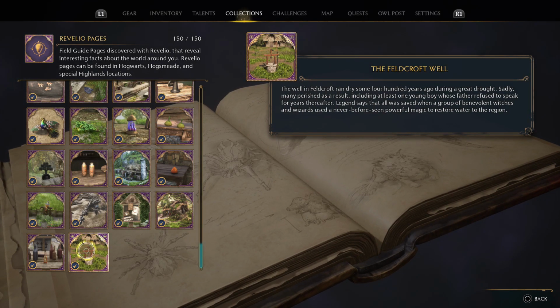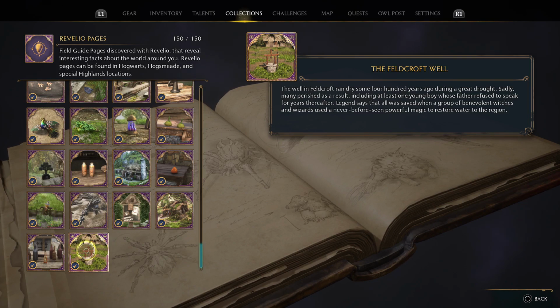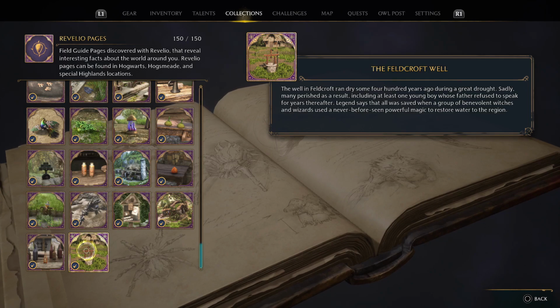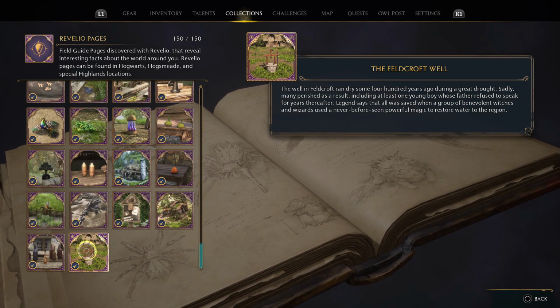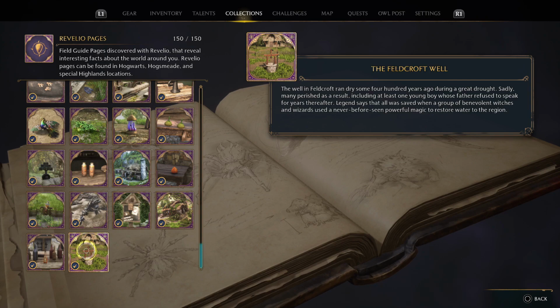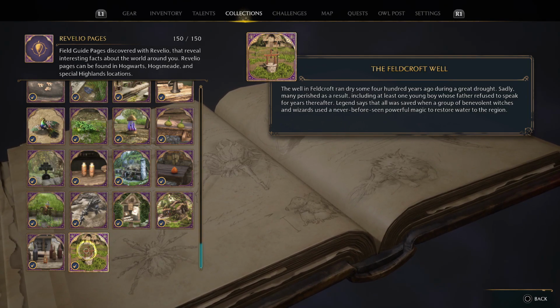And the last Revelio page, the Feldcroft Well. The well in Feldcroft ran dry some 400 years ago during a great drought. Sadly, many perished as a result, including at least one young boy whose father refused to speak for years thereafter. Legend says that all was saved when a group of benevolent witches and wizards used a never-before-seen powerful magic to restore water to the region.